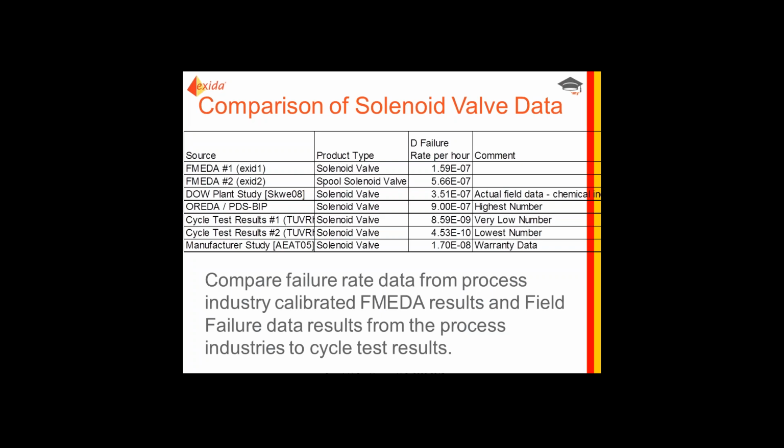And then we also have manufacturer warranty data coming out to 17 FITs, or 1.7 times 10 to the negative 8. And once again, sometimes with manufacturer warranty data, you don't know what all is returned. You don't necessarily have all of the information. So we can see that that's a little lower than FMEDA's or the actual field data. But once again, it's good that the FMEDA's or the other actual data is a little conservative.